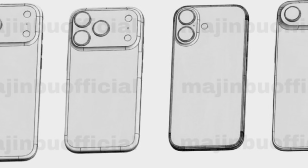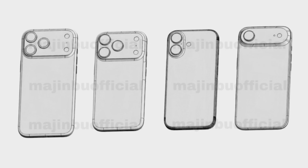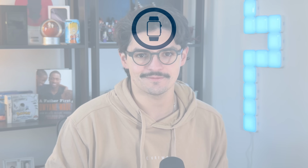But it looks like we're already getting an idea and a shape of what the iPhone 17 lineup is going to look like this year, and honestly, it looks like it's going to be one of the most unique and different iPhone lineups that we've seen in years past, so let's talk about exactly what to expect.